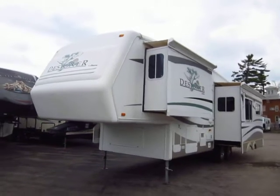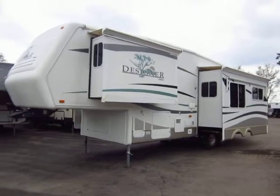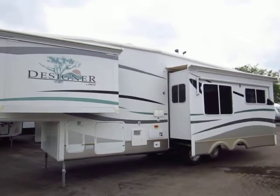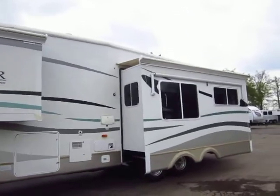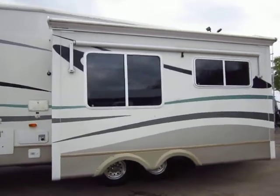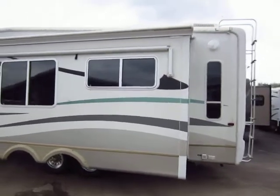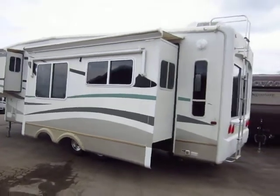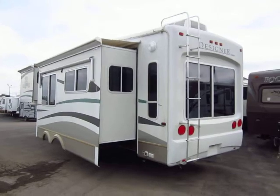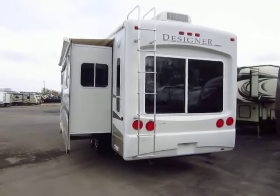What I like about this model in particular, both slides are on the off-door side that you see right here. This means that it's perfect to bump right up next to a deck. It's also a perfect little couples floor plan. You have all the space you would need for an extended trip or a seasonal trip, maybe if you're snowbirds or something like that. And you see that both slide outs also have the awning toppers, keeping your investment protected down the line. Big windows in this one.